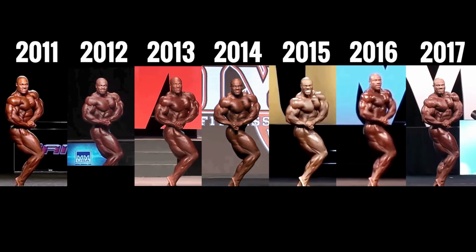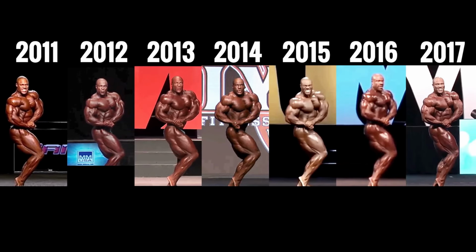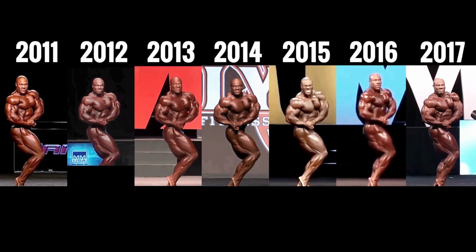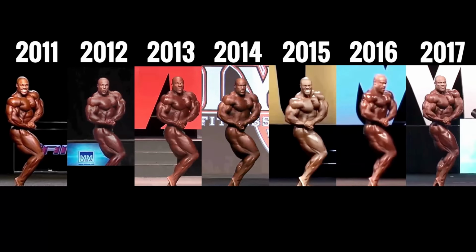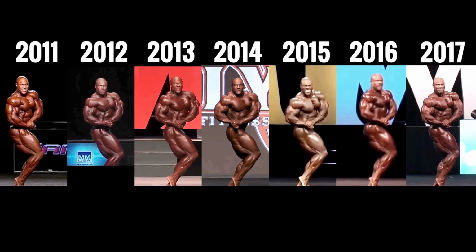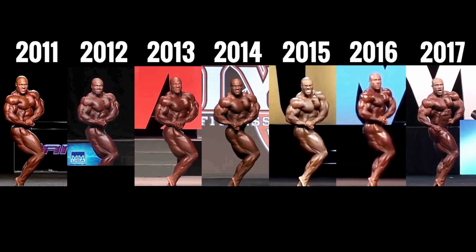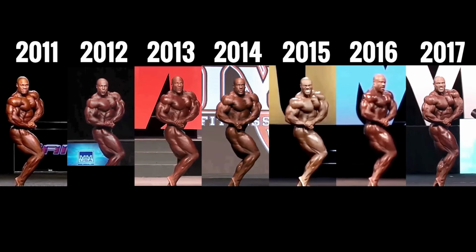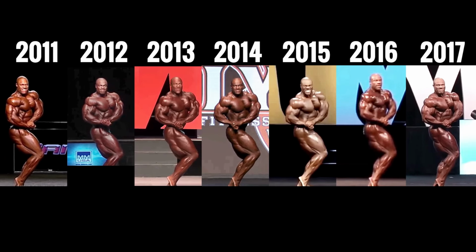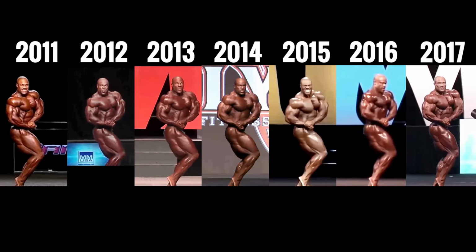Next is the side chest pose, one of Phil's strongest poses, though it's often criticized for his side most muscular execution. Personally, I don't have an issue with that, but in 2014, for example, he turned too much to the front indeed. Unfortunately, we don't have the best footage for 2016, but in my opinion, 2016 and 2017 are where he looked the best in this pose. He was the biggest, fullest and driest with muscle maturity that further complemented his look.